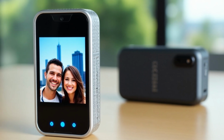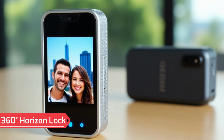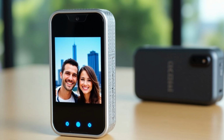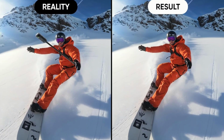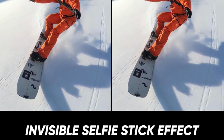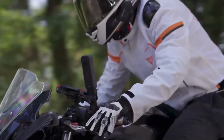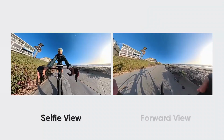No gimbal needed. Flow state stabilization ensures smooth, shake-free footage, while 360 degrees horizon lock keeps every shot level, even during flips and spins. The Insta 360 X5 is a revolutionary 360 degrees action camera that combines 8K resolution, AI-powered imaging, and invisible selfie magic for unmatched creative freedom. Whether underwater at night or mid-action, it captures every angle in cinematic quality. Your most epic perspectives start here.